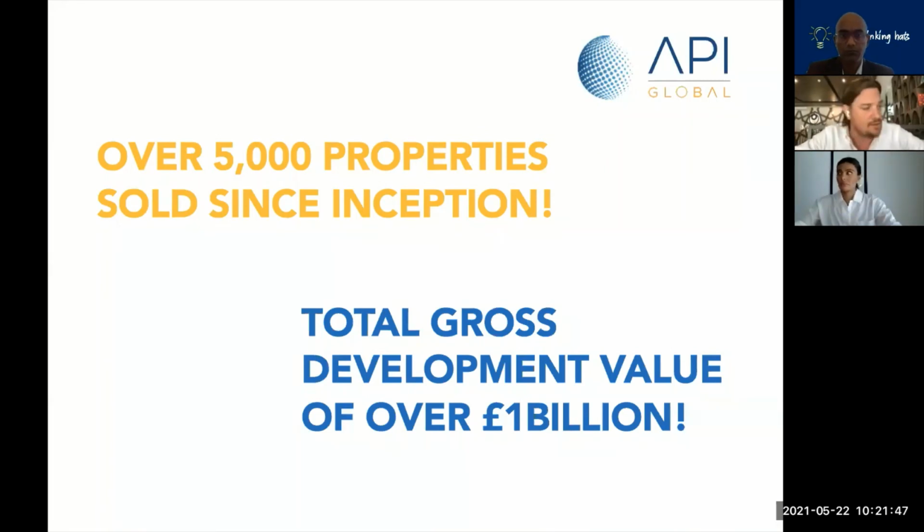And then just a final statistic to share with you guys. We've sold over 5,000 properties since I set the business up, with a gross development value of over £1 billion. So we're not new to the market. We know what we're doing, and we can certainly be your property investment partner going forward.